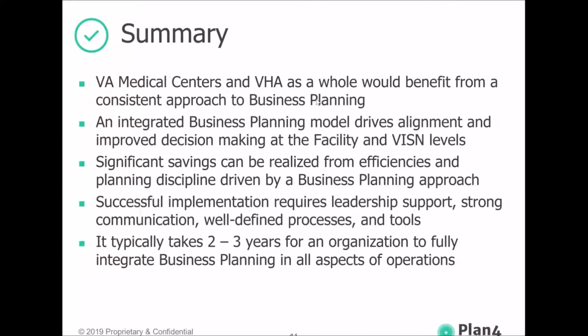Okay, so in summary, I agree with you guys. This is something that would benefit VHA as a whole, the consistent approach. Certainly an integrated model drives alignment and decision making. It drives savings. It does require leadership support, processes and tools, and it does take a couple of years to get it right 100%. However, even in that first year, the turnarounds that we have seen are amazing. Even for an organization that did not have good historical planning discipline and maybe does not have business acumen in place, it's year 2, year 3 where things really start clicking and they all come together.